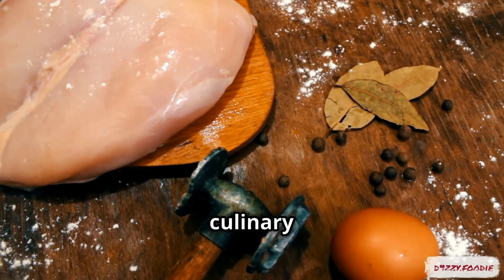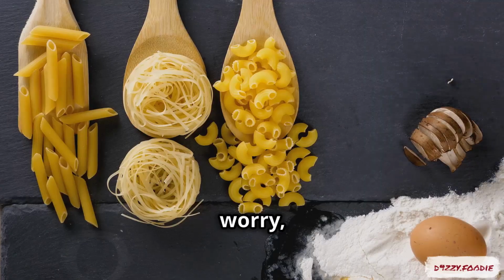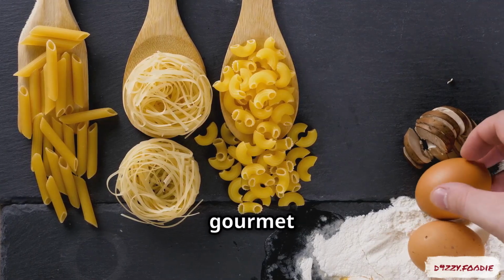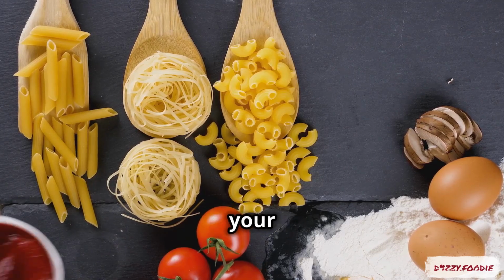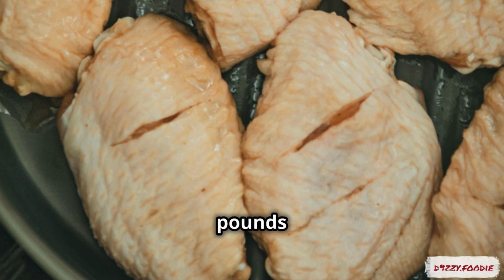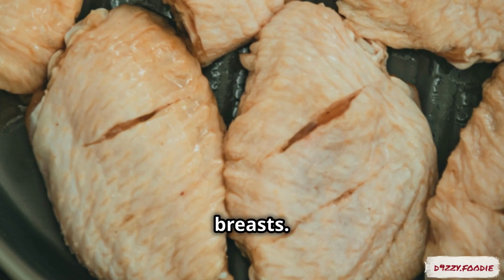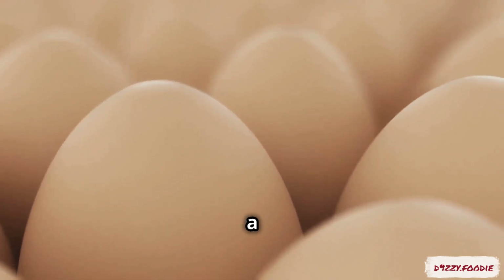Before we embark on our culinary adventure, let's round up our trusty ingredients. Don't worry, there's no need to raid a fancy gourmet store. We're sticking to pantry staples that are probably already gracing your kitchen shelves. First and foremost, you'll need about 1.5 pounds of boneless, skinless chicken breasts. These bad boys will be the star of our show. Next, grab a dozen large eggs.